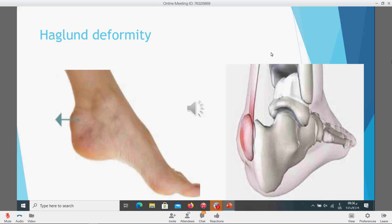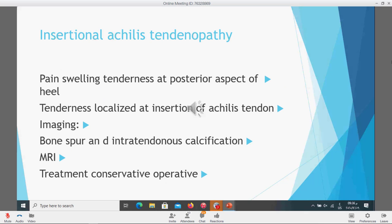Treatments usually need surgery. It's not cured by the treatments. Yes, another condition we call insertional Achilles tendinopathy. What does that mean? Pain, swelling, tenderness in the posterior aspect of the heel itself, not on the side of the calcaneum, no, at the insertion of the tendon.